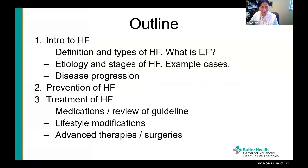In order to talk about heart failure, it's important to define it. We'll introduce something called ejection fraction, which is how we measure the efficiency of the heart muscle, the left ventricle. We'll go over a few of the common etiologies or causes of heart failure, how we describe stages of heart failure, talk about what happens when heart failure becomes advanced. Then we'll talk about prevention of heart failure, what we can do to decrease further progression of heart failure, a review of the common 4 categories of medications used to treat this condition, lifestyle modifications, including cardiac rehab, and then some advanced therapies that apply to patients on the very severe spectrum of heart failure.